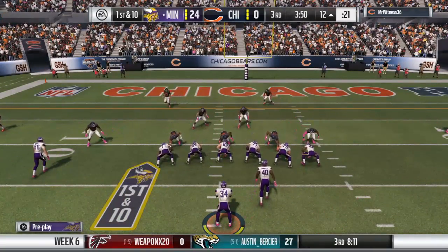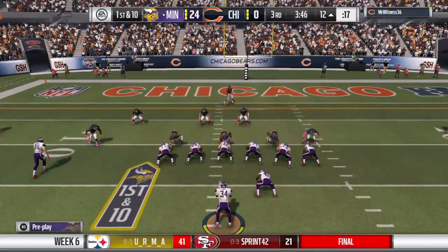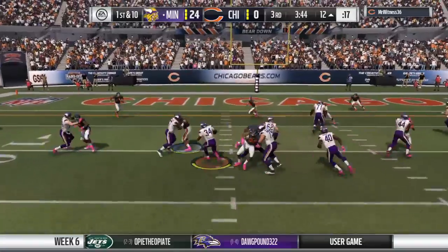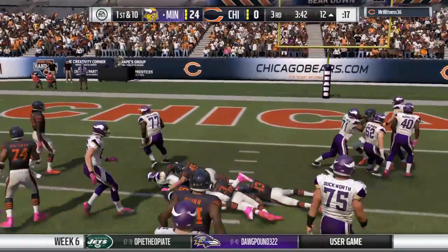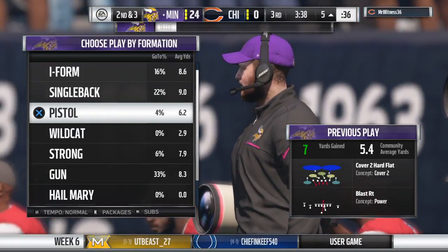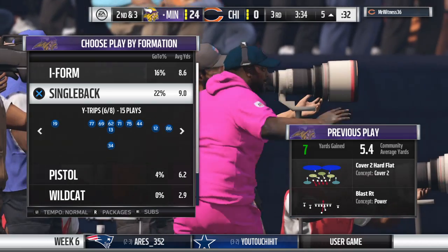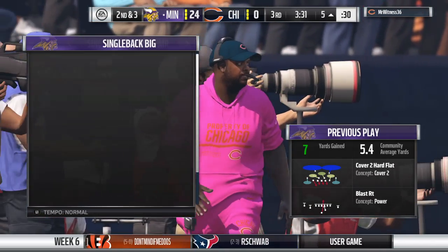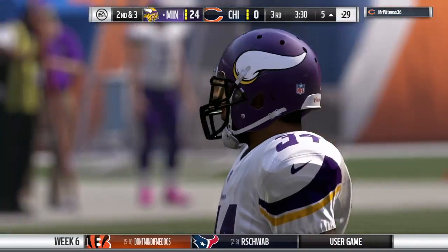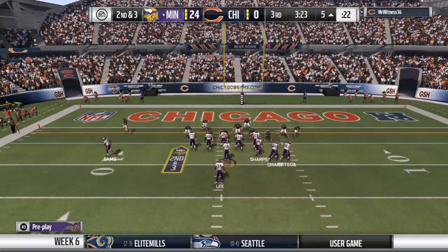They'll come up now in the Wildcat package. Come on, let's go. 1-9. And able to push his way forward here for a good little gain. It's a 7-yard carry to set them up with a 2nd and 3. Some runs are blocked so well, you almost forget that someone has to carry the ball to gain the yardage. The leverage by the offensive line to create space up front, really well done.